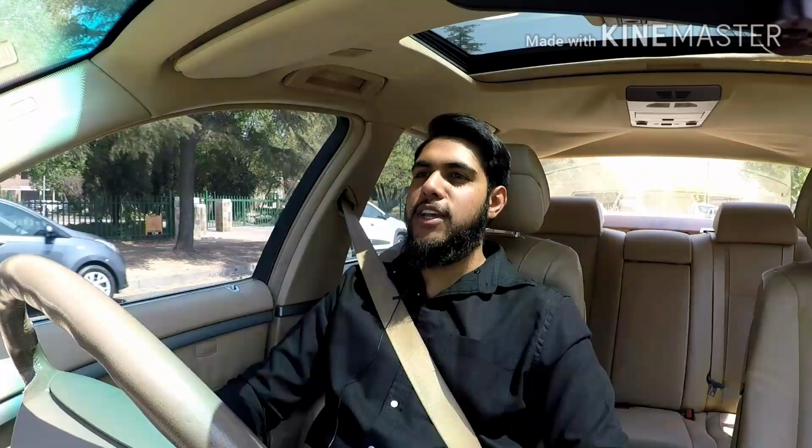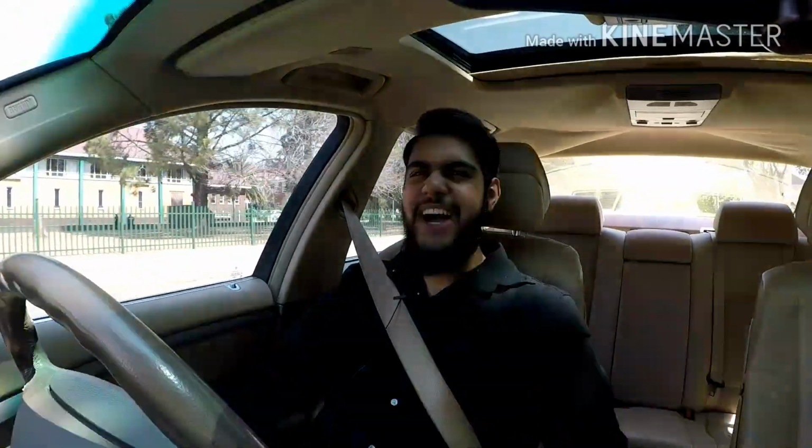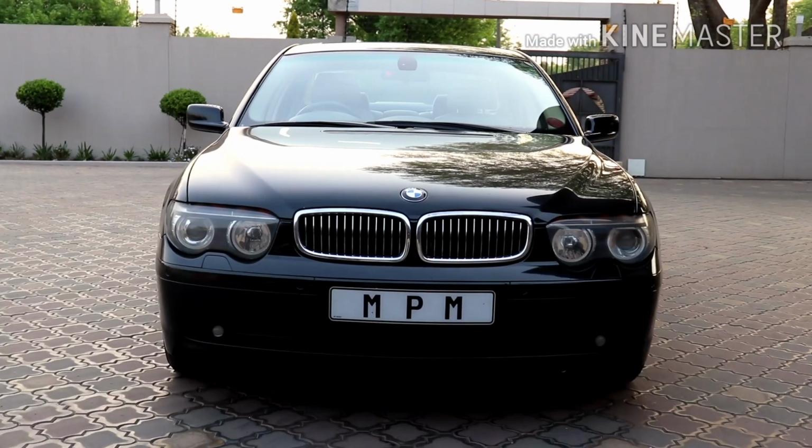So the engine produces 325 bhp, about 240 kilowatt actually, and 440 newton meters of torque. Top speed limited to 250 kilometers per hour, and the 0 to 100 is around about 6 seconds. Not too many people care about the 0 to 100 figures and the top speed, but I do. That's why I just like to say that. So the 745i.